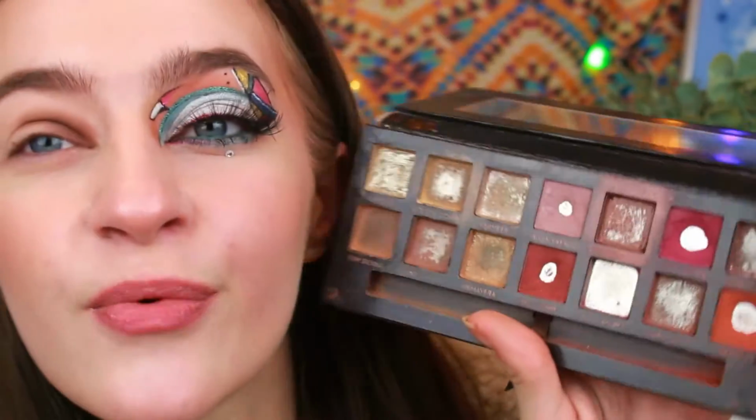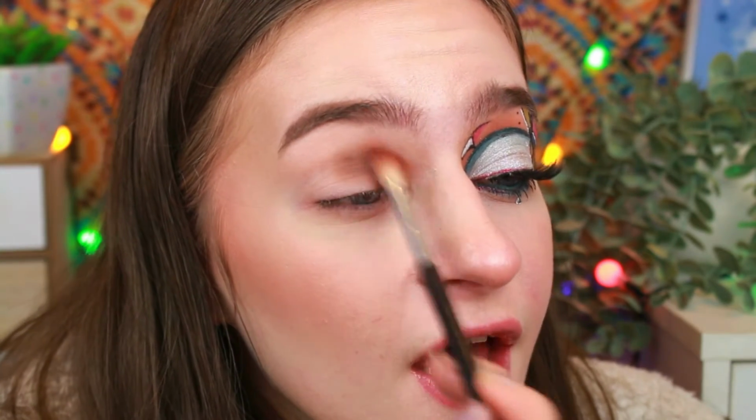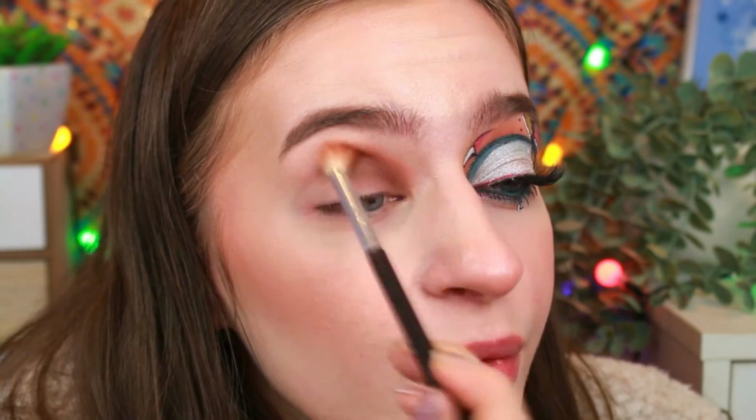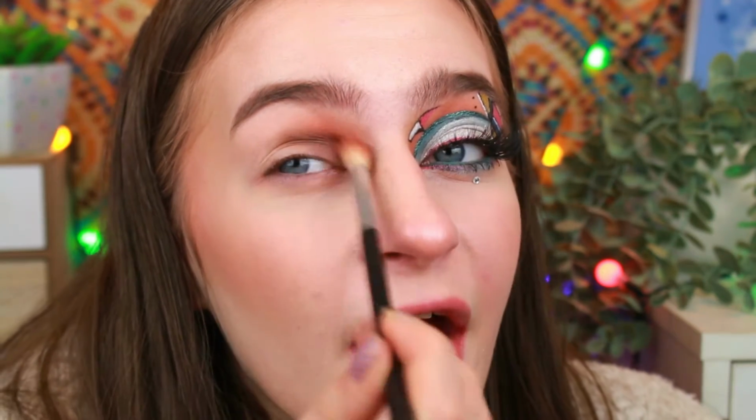Then I'm taking Realgar from my Pan That palette. It is just the bright orange shade here. And once again, I'm just gonna messily blend all up in here, try and get a bright orange kind of color, and I'm bringing it right up to my brow as well. I am not being shy with this at all.